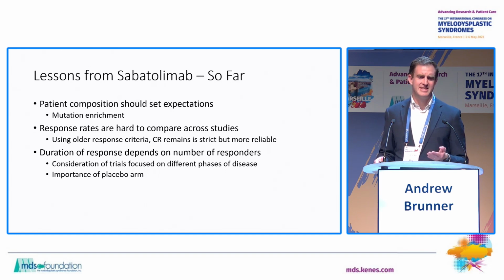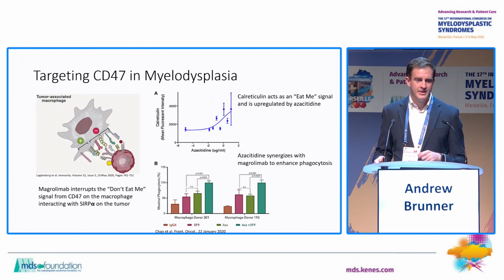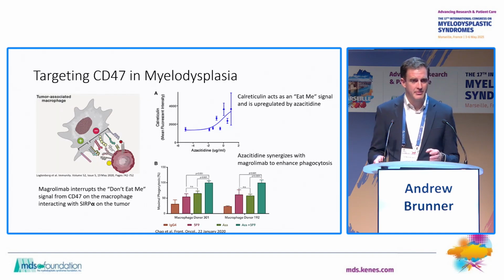And then we also have to consider trials, I think, with different phases of disease. Are we trying to improve the response rate? Are we trying to maintain a response? And I think throughout MDS trials, the importance of a placebo arm early has such a big role, especially in mutational subsets. So CD47, we heard a little bit about the rationale for that.